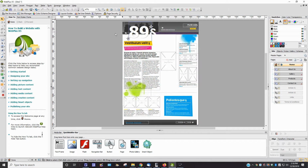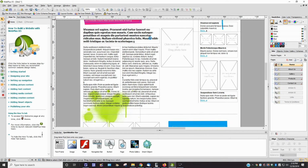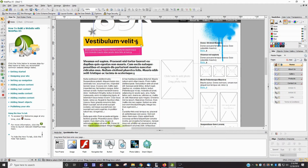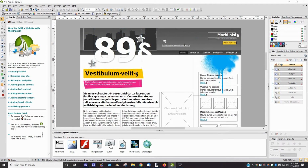You could change this all around. Again, I always like to increase it up to 100%. This way I can see what I'm doing here. On the right side here, you're going to have home, about us, the gallery, products, contact us, and you could add more too if you want. But for argument's sake, I'm not going to get into it too much because, again, you could buy the software and play around with it yourself.